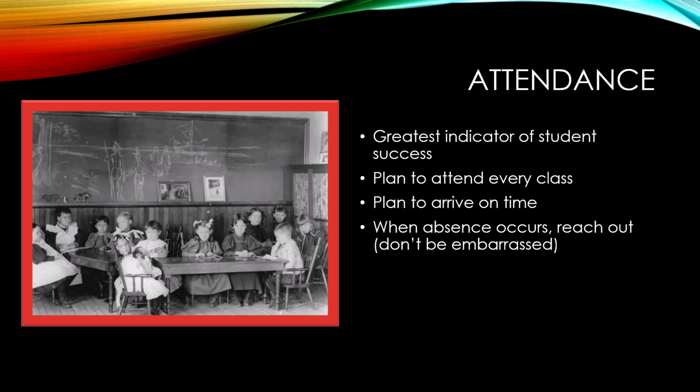Attending is the most important thing that you can do. Get to the classroom, sit down on time, be prepared. If you miss a class, reach out to the professor, reach out to your classmates to see what you missed.